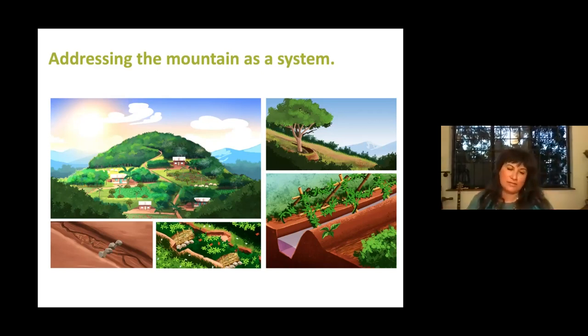And what I want to stress in this presentation is that we're not going in to strong-arm nature with giant concrete structures and dams and what I would call more of a masculine approach. It's more of having many different types of small interventions across the entire landscape.